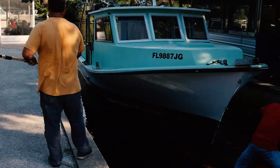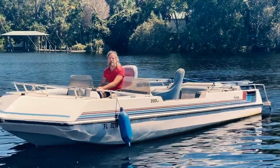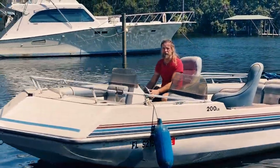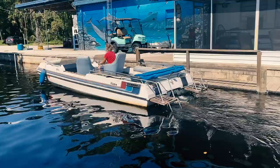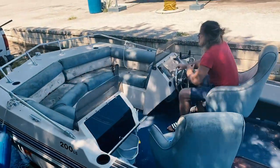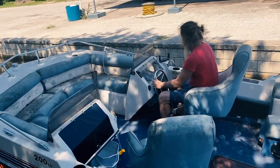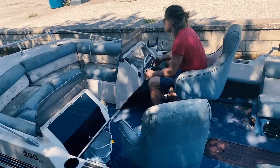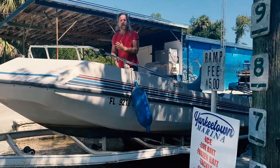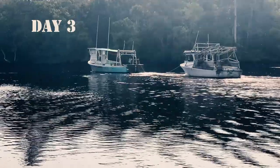Everybody is pulling their boats out, preparing for the hurricane. We're just helping everybody out, getting their boats out of the water. These guys are out of town, so we're just going to get their boat on a trailer and take it back over to their cabin. My first try? You did great. Thanks, bro.